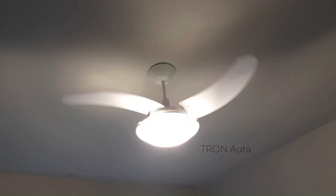This is a Tron Aura, one of the fastest ceiling fans made by Tron. Its three blades can renew the air in my office in a few minutes and give me the windy feeling when I want it, especially when I'm exercising.